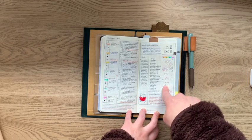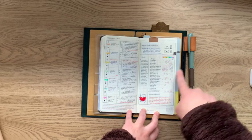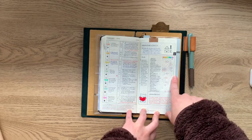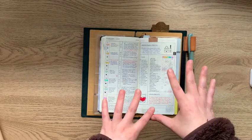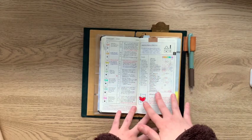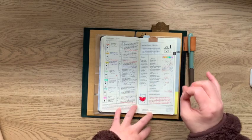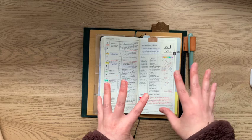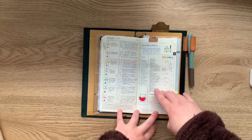And I've been circling particular check marks in blue or red, depending on the severity, and that also gives me a quick visual glance at what was particularly difficult that day, what were the symptoms that were a little bit more severe, and that I could take to my GP or my doctor.